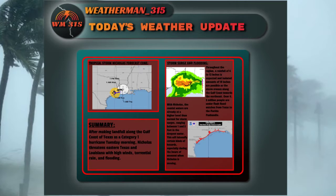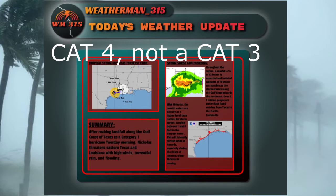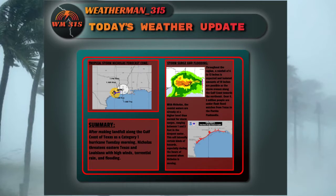At the speed it's moving, a very slow pace, as well as the fact that it also made landfall as a hurricane, although not quite as extreme. Hurricane Harvey actually made landfall as a Category 3. This actually made landfall as a Category 1.